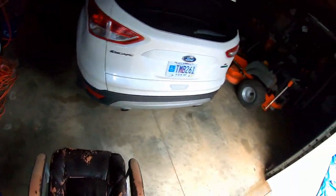Everybody already have an office chair in their garage? Sure comes in handy for sitting down on.